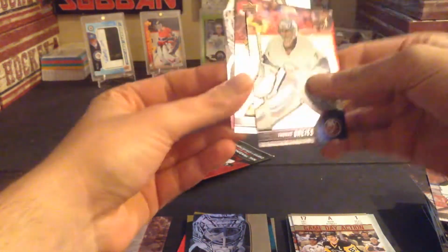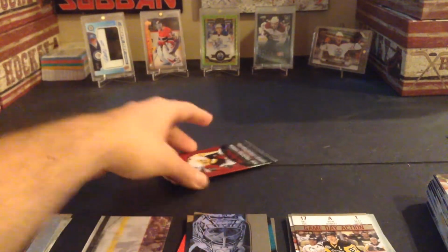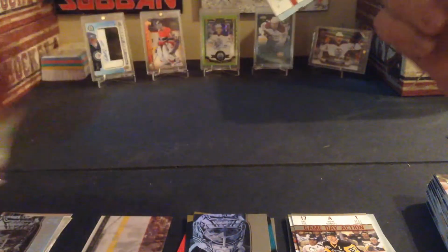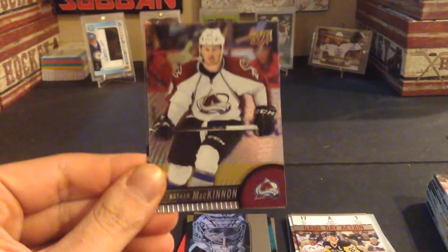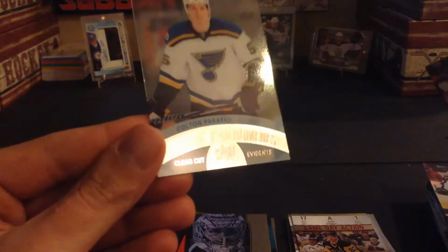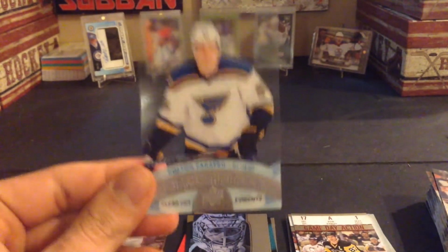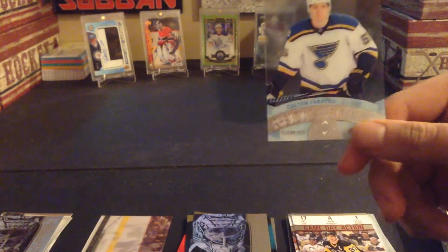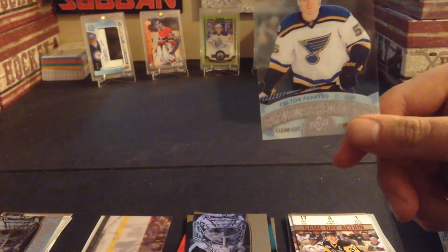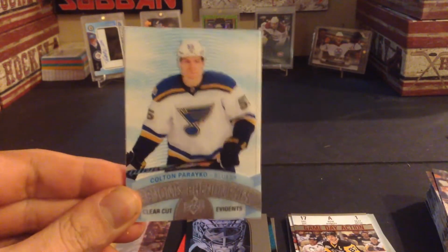Thomas Greiss, Ryan O'Reilly, and a duplicate Carey Price Platinum Profile. So that's the rarest double we have so far. Oh, and looks like we have one of the clear cards finally. Nathan MacKinnon, Brad Marchand, and a Colton Parayko Phenoms, clear cut Phenoms. Very nice looking cards. I don't know if I have a white decoy. There we go. So you can see the blue in the background of the card.